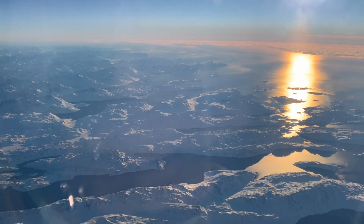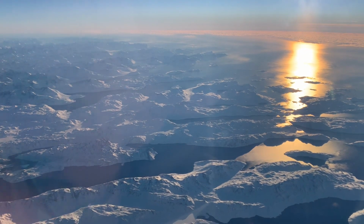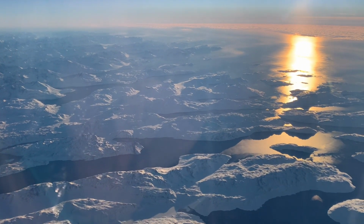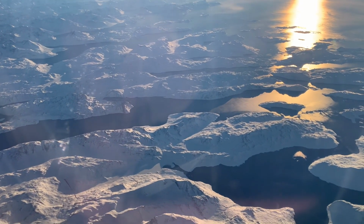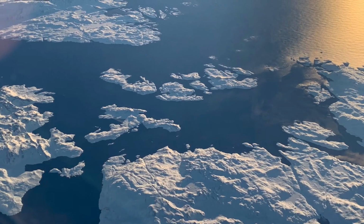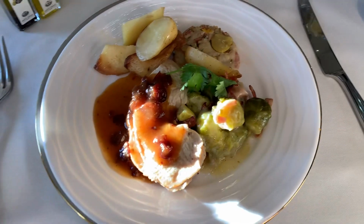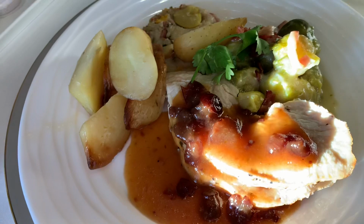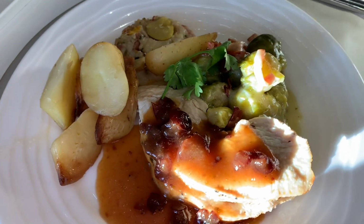I happened to look out the window during the meal service as we were flying over Greenland, and I was mesmerized by the views. I tried to get some great footage, but the window was dirty outside, unfortunately, and I could never get a shot that really did it justice. Up next was the entree. I really had my heart set on the beef Wellington, but they didn't have that this time. Instead, I tried the seasonal dish of roast turkey, which was excellent.